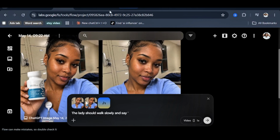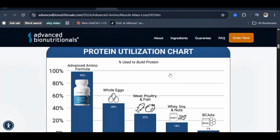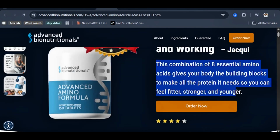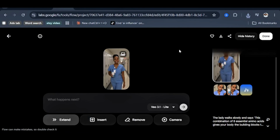For this, I can easily just go to the sales page of the product and pick something really unique that is said about the product. For example, this combination of 8 amino acids, blah, blah, blah. Head over here, paste it here, and then I'm going to click generate. So the video has finished generating, and here's how the video looks.